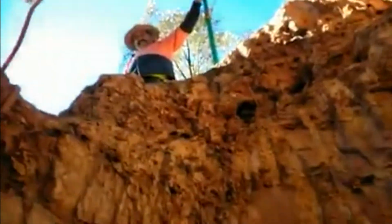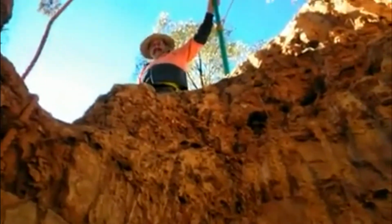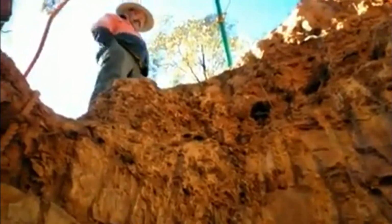Picks and shovels, Frank, just hand me a pick and I'll start on it. Yeah, that's it, you just stay there and we'll employ you now. How's it looking up there in the world? Good, good scenery around? Yeah, yeah.